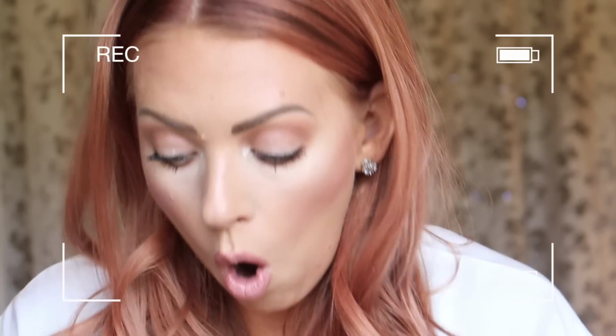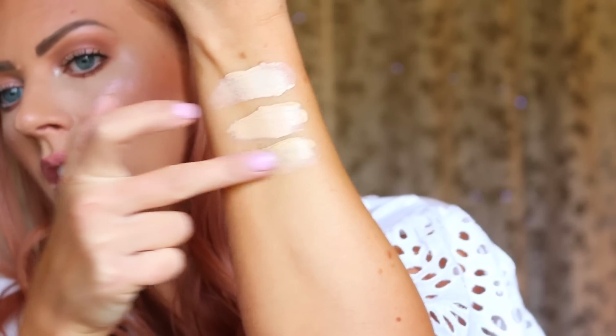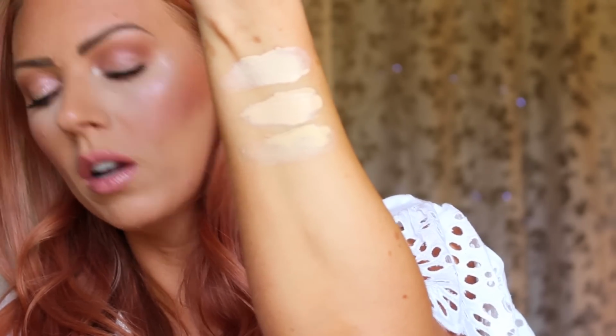B30 is described, or it's almond, for light skin with neutral to golden undertones. Yes! Oh! Oh, that exploded everywhere. You naughty little B30. Okay, so B30 you can see is kind of got a little bit more of a yellow. Yeah, there's just a little bit more of a kind of yellow undertone.